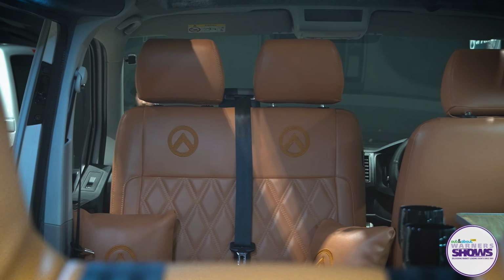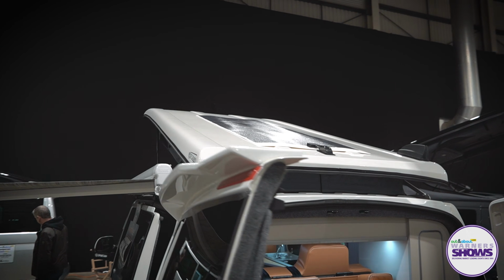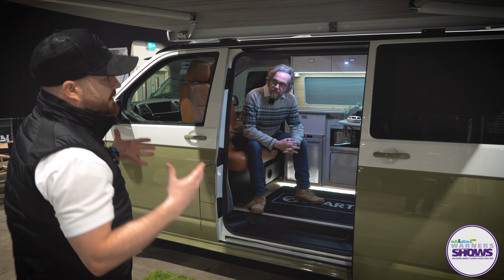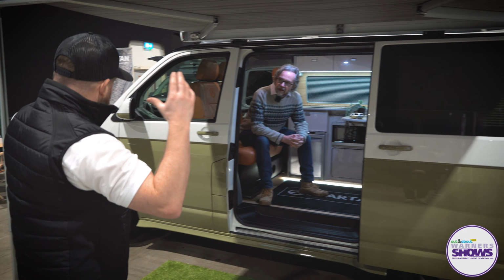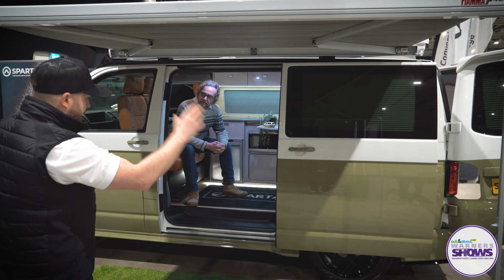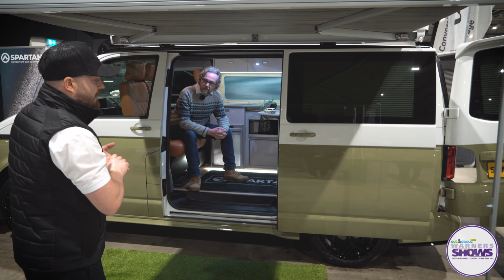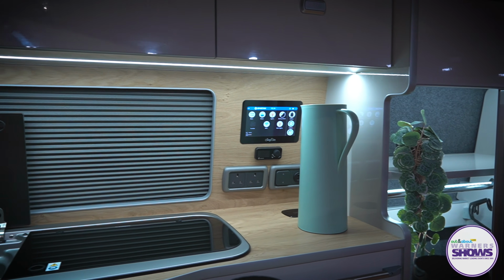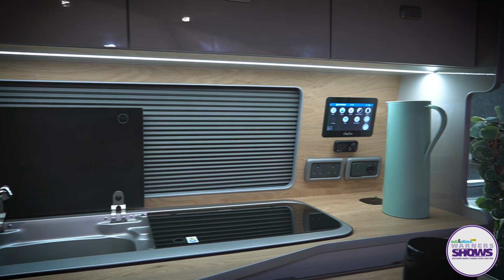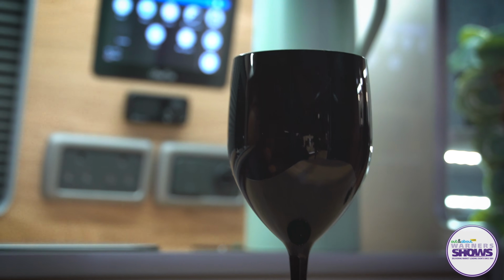That's okay, let's go and see your latest van then. Yep, let's go. On this one, it's a T6.1. On the exterior, we've done quite a lot of work. We put a full body kit, front and back, new alloys, side skirts, and our signature military green paint job. And then in this particular conversion, what we've tried to do is just elevate what a standard camper van is.